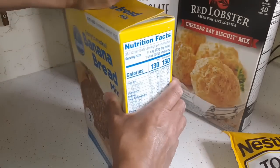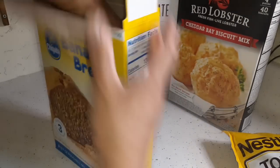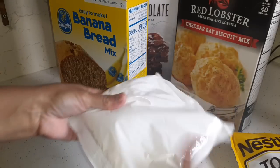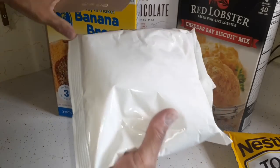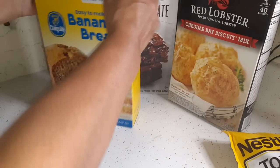So I've already opened the other 2. They come in separate bags like this, and there's 3 of them in here. Oh my gosh. Unbelievable. Just unbelievable.